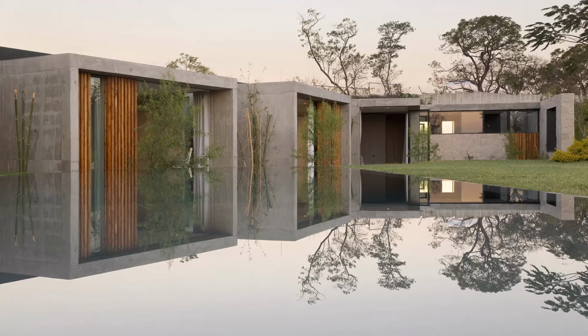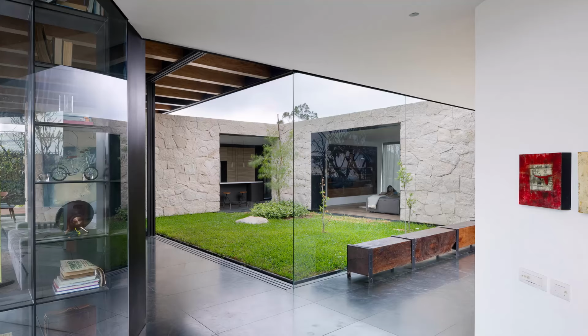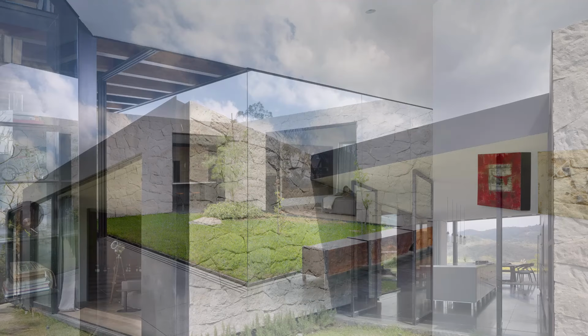This theme of open space continues throughout the house. Disguised doors seamlessly connect the dining room to other areas and the outdoors. It's a truly living space that adapts to your needs and mood.